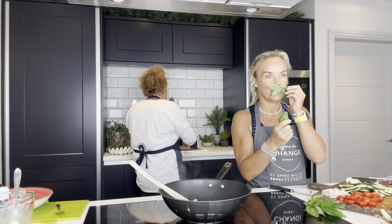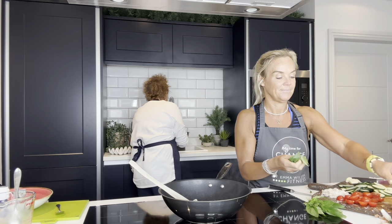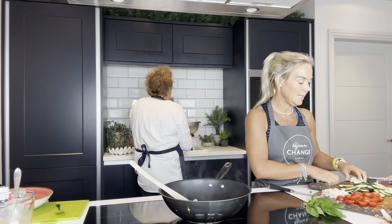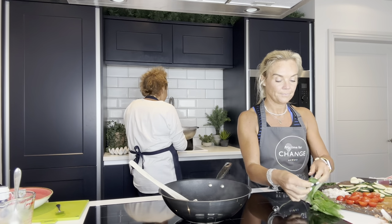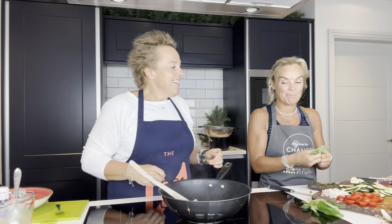Doesn't anyone else just love the smell of basil? I love the smell of basil. Yes. I really like the smell of basil. Does Rosemary smell this good? Right. Rosemary's a bit prickly.